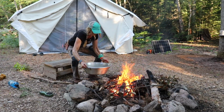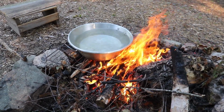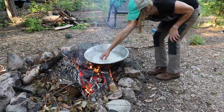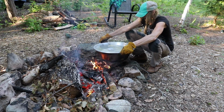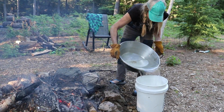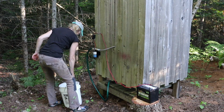Went over and put some more water in my kettle, and now I get to warm it up. Sit back a few minutes, take a sip of water, and dream about that upcoming shower. Test the water. It's just about there. Now it's time to add it to my bucket. I do have some cooler water in there, so I'm going to have nearly 5 gallons for this first shower.